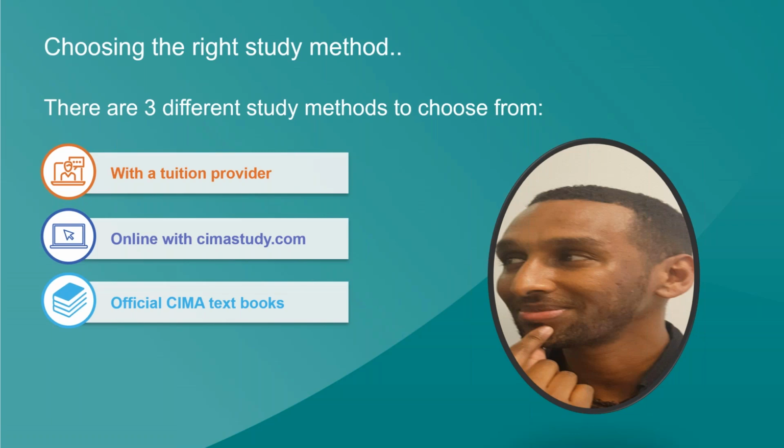Now, there are certain benefits with that, because of course you can bounce ideas off your peers. You've got a teacher that's there that can actually help with any questions you have. You get the most study support in that way from a conventional study method. However, and this is something to consider, especially if you are self-funding, going through a classroom environment is massively more expensive. We're not talking a difference of a few pounds here and there. It can often be hundreds and hundreds of pounds more expensive for each module you're studying.